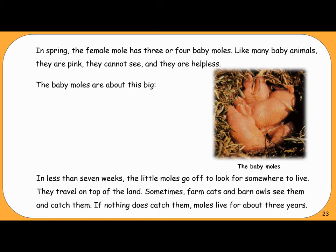They travel on top of the land. Sometimes farm cats and barn owls see them and catch them. If nothing does catch them, moles live for about 3 years.